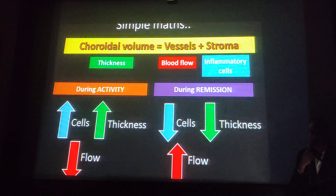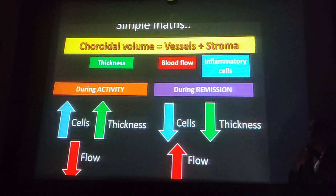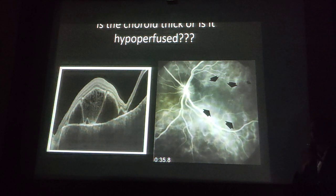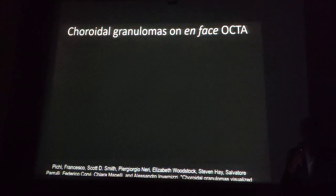During remission, the opposite happens. The cells go away, so the thickness goes down. However, the flow increases because now the lobules are not compressed. So basically, this answers the question that we started: is the choroid thickened or is it hyperperfused? It's both. It's thickened because there are more cells, so the stroma is thick. However, there is less flow because there is compression of the choriocapillaris.